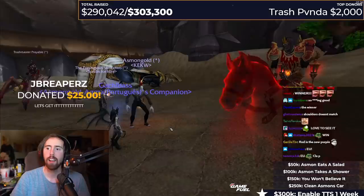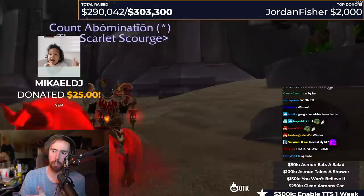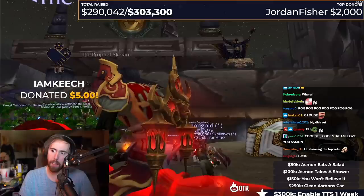Good job, Abomination. I really, really like this set. The weapon is so good. One of the things that I don't like about the Shadowlands back pieces is they hide your weapon whenever it's sheathed. I'm not a fan of that. But other than that, I think this is fucking amazing. Great job. Let's go to the next one.